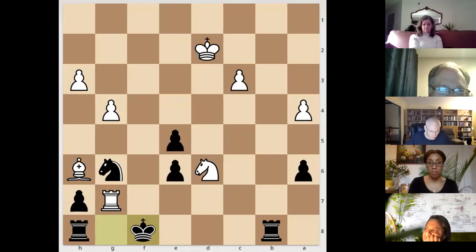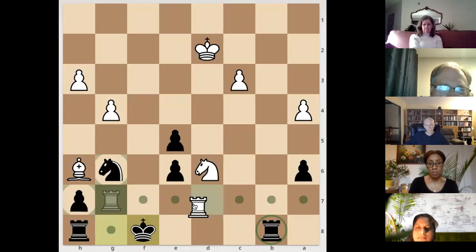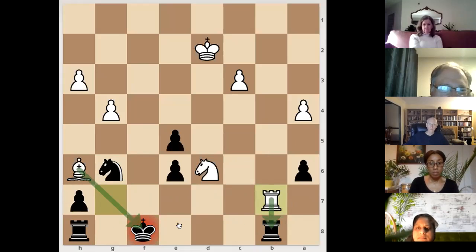Third thing is, are there any unprotected pieces? So in Black's position, which piece is unprotected? The rook on B8? Yes, this rook is hanging out there in the wind. This one is unprotected. So how do we deal with that? Move our rook to B7? Yes, very nice. Discovered attack, discovered check, attacking the rook.